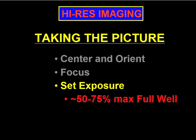Taking the picture, set the exposure. Generally for the planets, you're going 50 to 75% of your full well depth maximum exposure value. If you're using a 16-bit A to D converter, your maximum full well depth is 65,000 ADU. So you don't want to go 65,000 ADU for your Mars pictures because you'll burn out everything. And generally you go 50 to 75%.